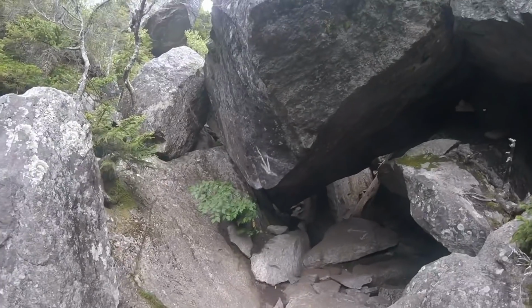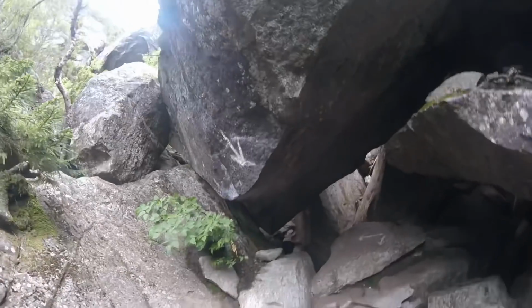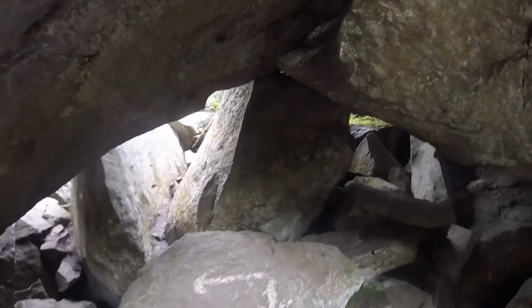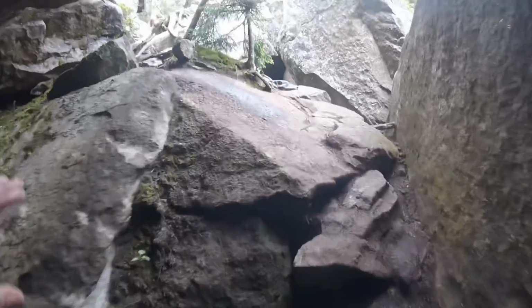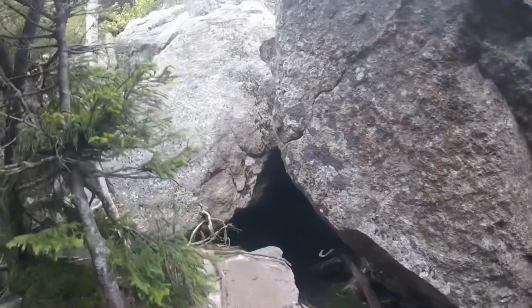This section doesn't look too terribly bad, so I'm going to try and film while I do it. That might be dangerous, but hopefully it'll be some killer footage. Too bad we can't go up that way, but I think it's down this way. It's nice and cool in here, like a cave.